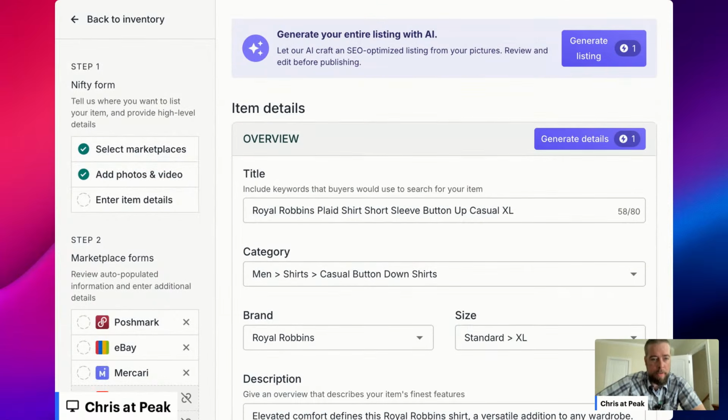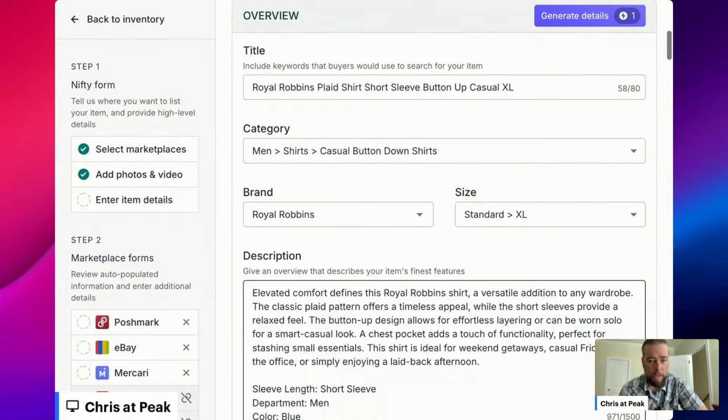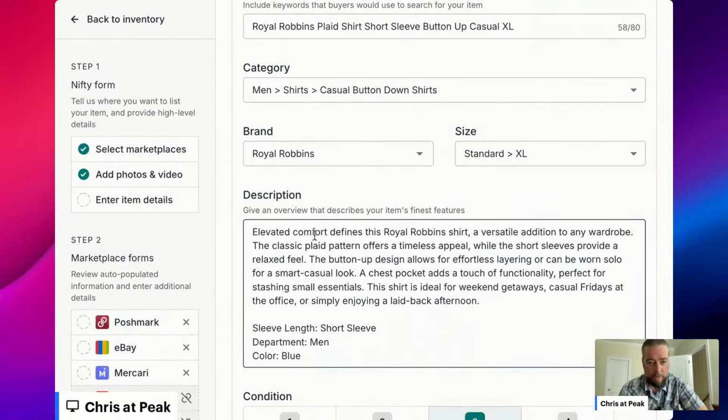So this is the results of the work. So Royal Robbins plaid shirt, short sleeve, button up, casual, extra large. So it picked up the size right. Yep, it is a size extra large. So it got that right. Got the brand right. It definitely got the pattern right, short sleeve. And look at this description. Elevated comfort defines this Royal Robbins shirt. A versatile addition to any wardrobe.